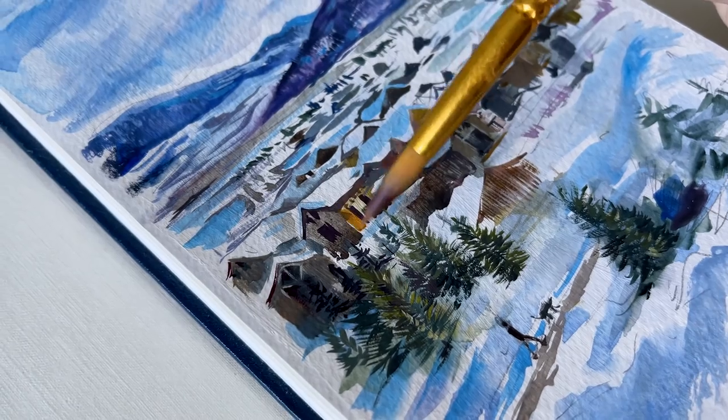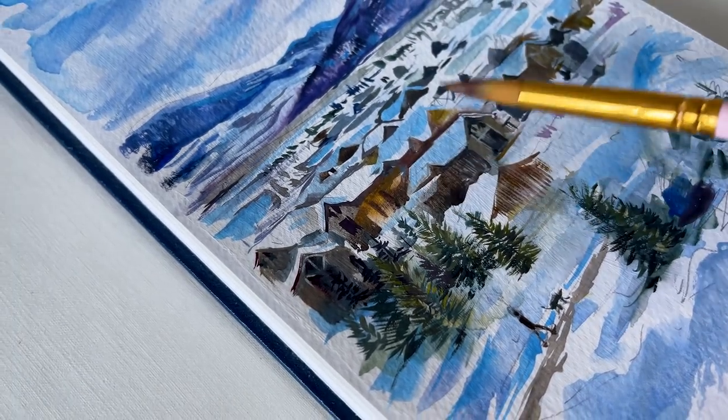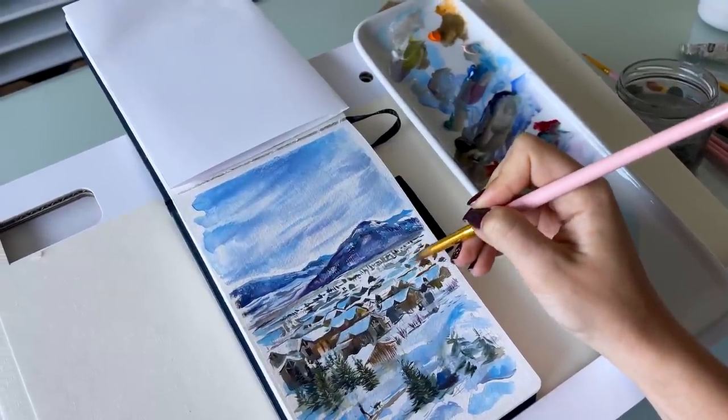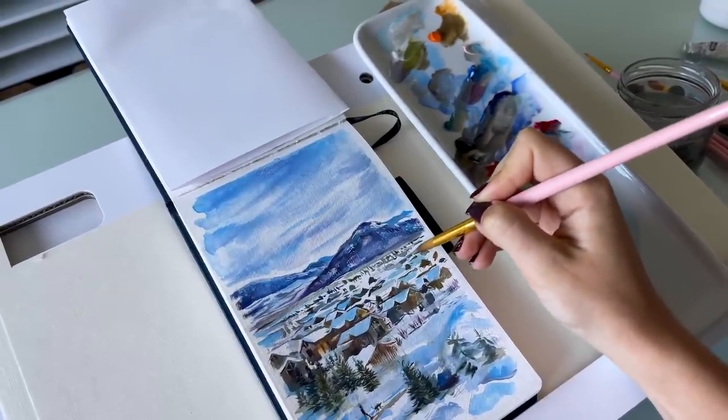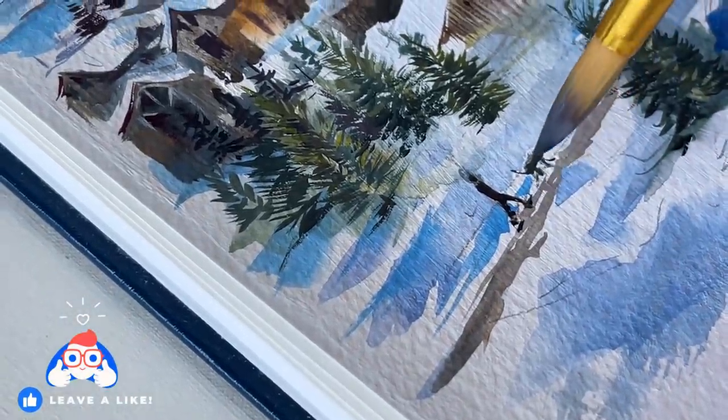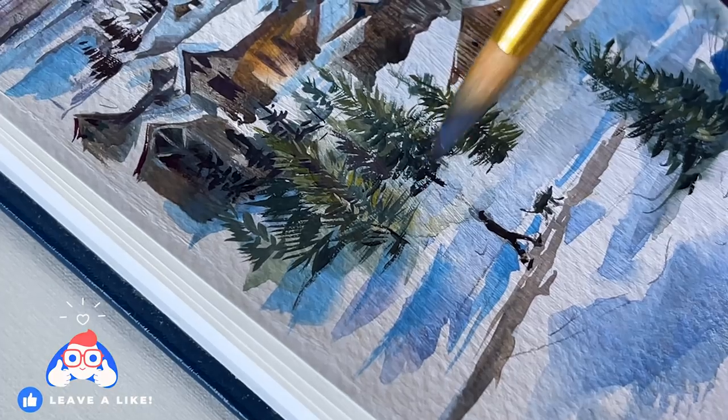As the painting comes to life and I continue to work in layers, I make sure to pay close attention to things that I want to be in detail and things that I want to recede back in space. In the photo that I took, I noticed that I caught a person walking their dog, and I thought this was just such a sweet little element to add, and I think it's one of my favorites in this painting.